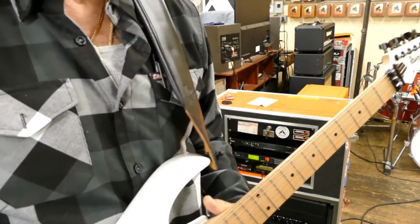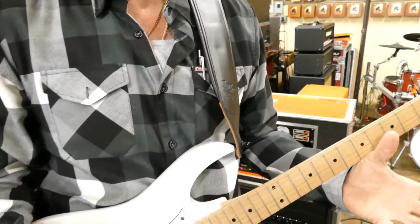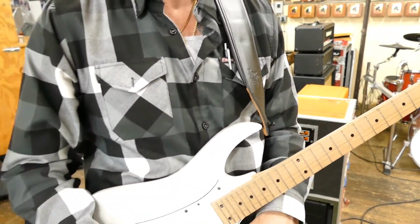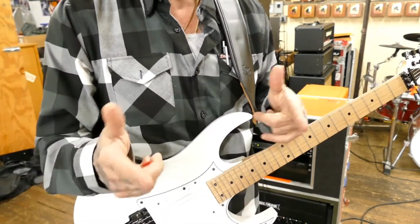So yeah, there's my new guitar rig for the new project. We still haven't come up with a name yet. We've been kicking around some kooky names, so I'll post more videos once we know more about what's going on.